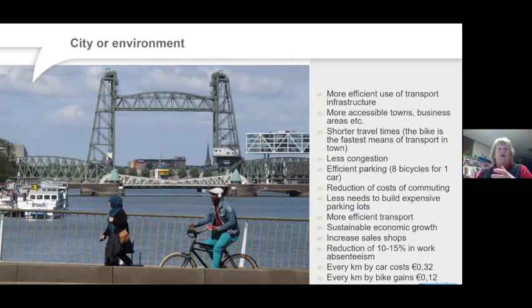If all the cyclists would be cars, there would be no space for people to be, to live, to meet each other, to do interesting things. Everything would be parking place. And you can place 8 bicycles on the spot of 1 car. So that's very efficient.